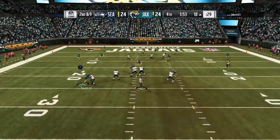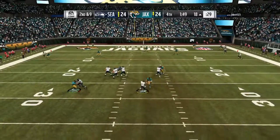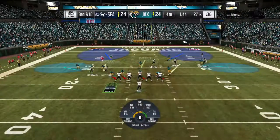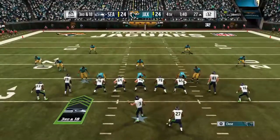Now Wilson. And he can't get a throw away. He's taken down. Yannick Ngakoue bringing the pressure again, and that is his 3rd sack here tonight.